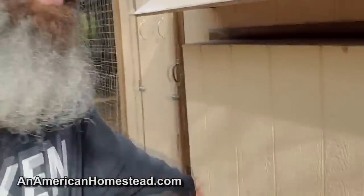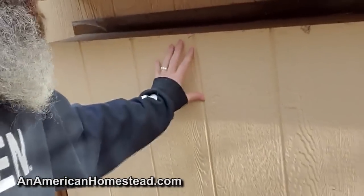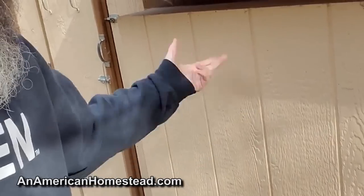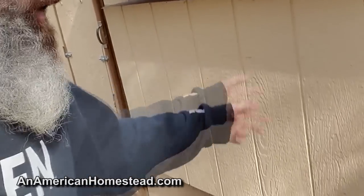We used to have these set up to where you could just open these up. On the other side of these is where the laying boxes are. We used to have this set up to where you could just come out here, open these up, and get your eggs. But now it's not a big deal. We'll just go around the other side and get them.